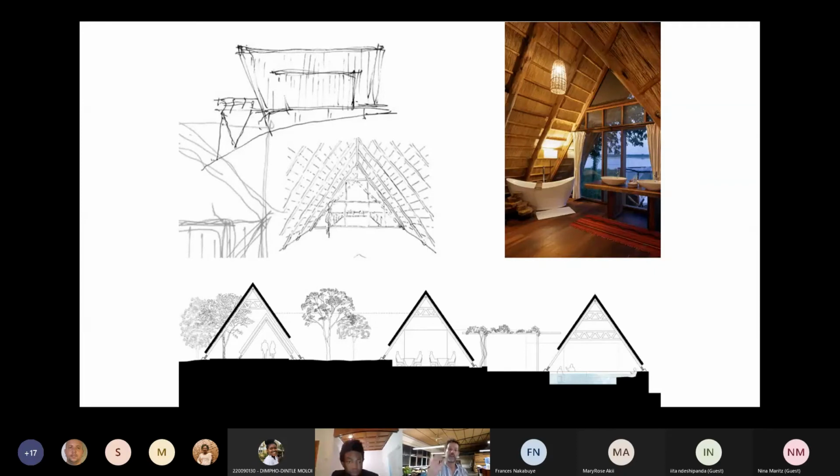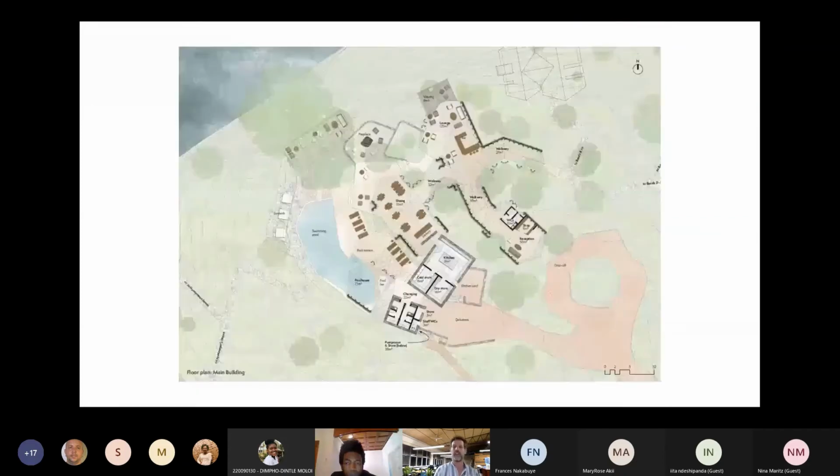This is the main building of the lodge, and I don't really like to even call it a building. It's some kind of growth, and you can really only understand this growth if you look at the trees. The trees are maybe shown a little bit faint on this drawing, but they were actually what generated the arrangement of this book. The trees, and obviously the terrain as well, and then the views, but mostly the trees.